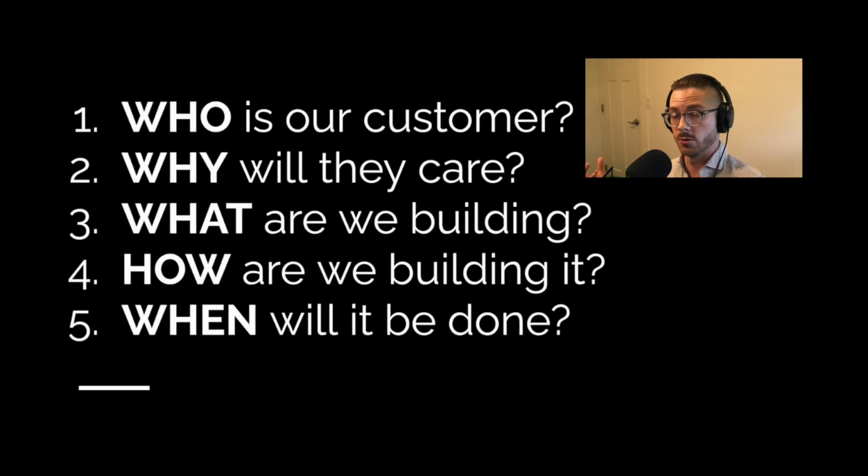What is the solution to that pain or that problem? How are we building it? What's it going to look like? How are we going to launch it? And then finally, when will it be done? Which is the first question that many non-technical founders have when they talk to technical partners. They skip the first 4 and they go straight to cool, but when will it be done? How is also, to go back to 4, how is also how much will it cost, right?